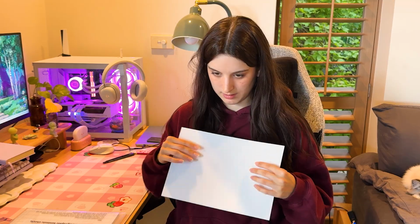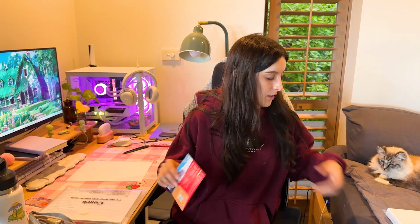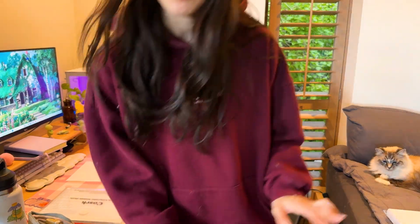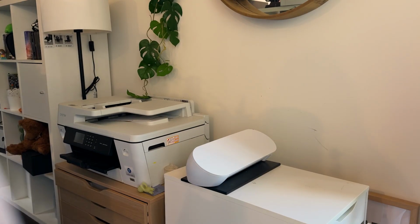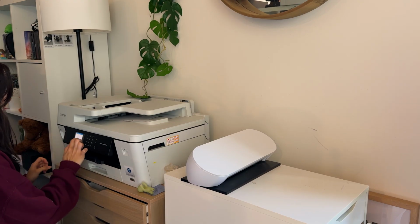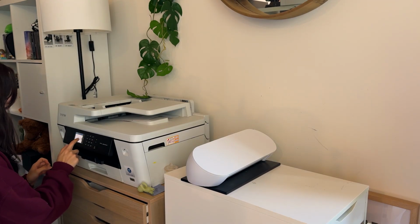Oh, do you hear that? Hopefully this will work nicely. It does feel really thick, so I'm very happy about that. I'm kind of nervous. I printed these a few weeks ago, so I'm gonna have to remember how to do it properly.